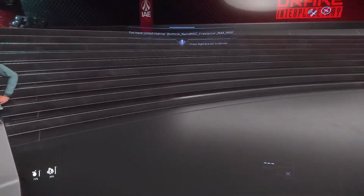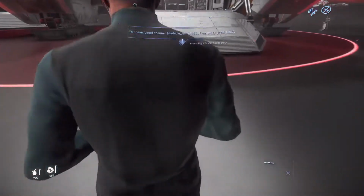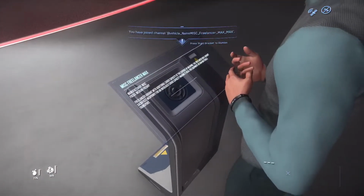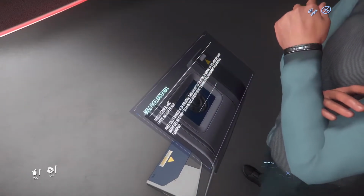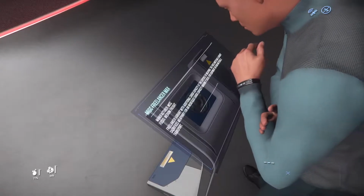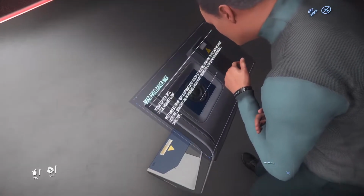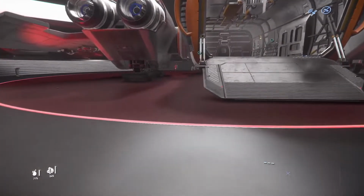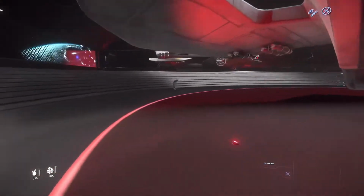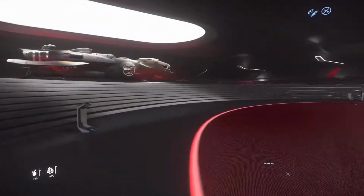Now, what I'm hoping they do in game one day is that they have the brochures in game. So you just automatically take your Mobi glass, go near the computer, like this little panel computer thing, and it'll automatically show you the brochure for the ships inside the game, and it tells you stats and everything.